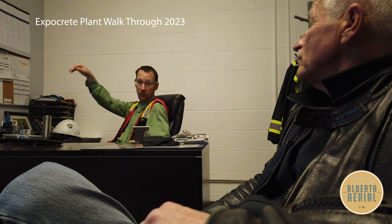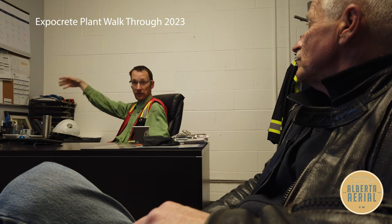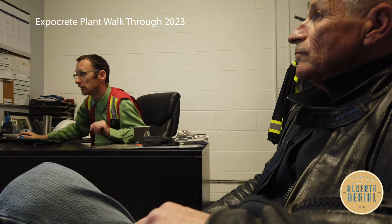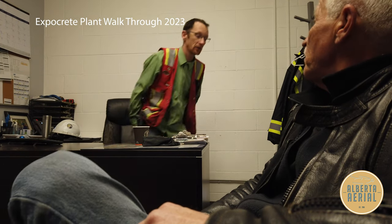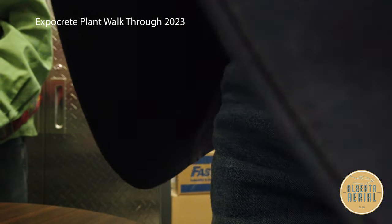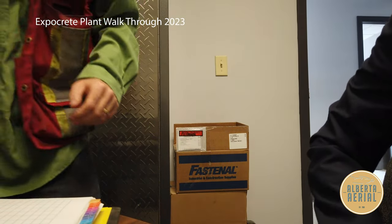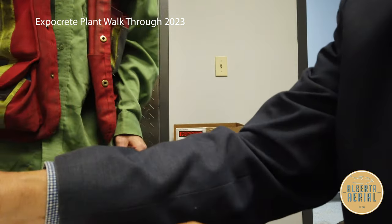There's a pretty good blind spot as soon as we hit the plant floor downstairs. They stage product inside for secondary process, and it's a high traffic area. So we just have to be careful walking around that corner, okay? Again, MSDS is in the middle plant. Any questions? Nope. Okay. I'll get you to sign the log book. Alberta Aerial. Alberta. So, company name, your name, and then just initial under me.